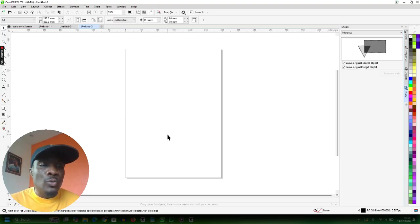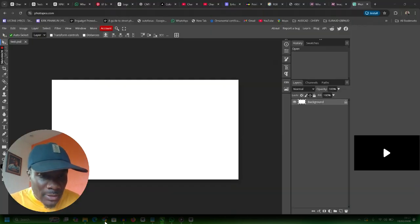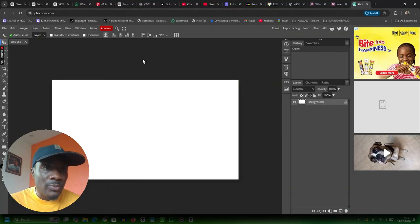When it comes to printing, one thing is important. What size are you trying to print? Now, the size matters. So let's say, for instance, you are trying to print 100 feet by 20 feet. If you do that on Photoshop, for instance, let me open Photoshop. This is not Photoshop, by the way.